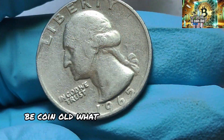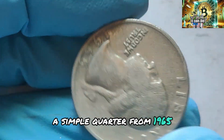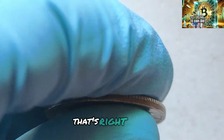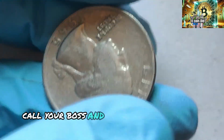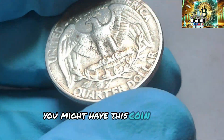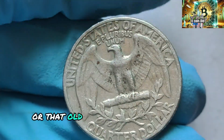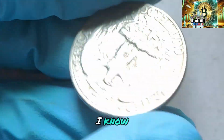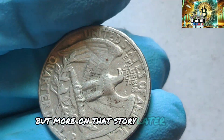Be coin old. What if I told you there's a coin out there, a simple quarter from 1965, that's worth a jaw-dropping $1.5 million today? That's right, folks. That's not monopoly money, that's real life, call your boss and quit your job kind of money. The crazy part? You might have this coin hiding somewhere in your couch cushions, piggy bank, or that old jar of coins you've been ignoring. I know, because I almost missed out on a valuable coin myself. But more on that story later.